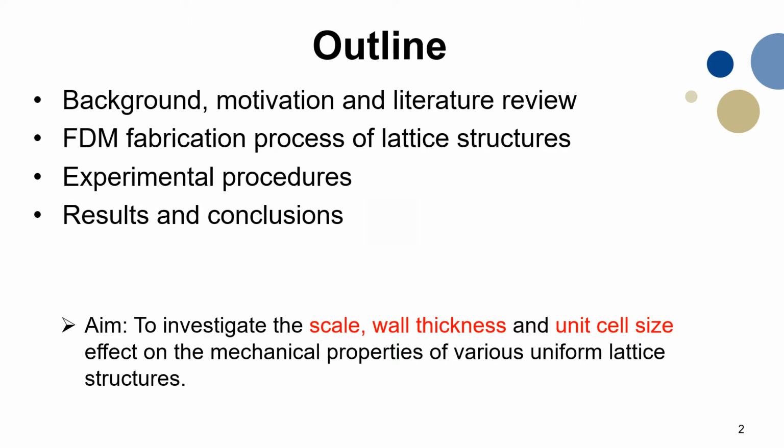So the aim of this research is to investigate the scale and the wall thickness effect on the mechanical properties of various uniform lattice structures.